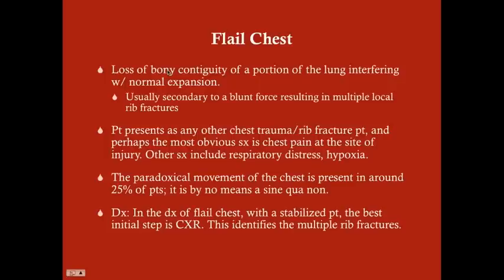Flail chest is a loss of bony contiguity of a portion of the lung, and this interferes with normal expansion. So why would that happen? Flail chest is not caused from just simply multiple rib fractures. It is multiple rib fractures, but with flail chest, you have to have multiple rib fractures, usually three or four, roughly in the same area.